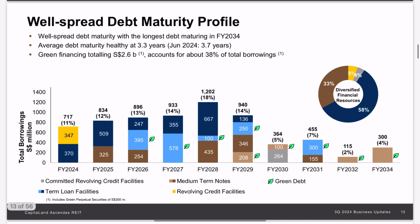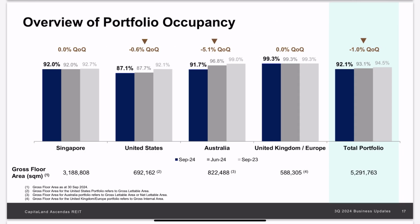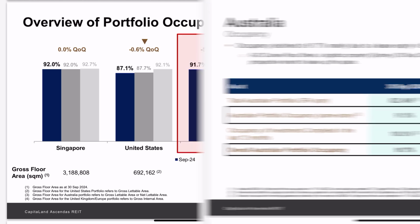However, there might be a slight increase in their finance costs when they have to refinance 11% of the debt when reporting the next quarter's full year 2024 result. With that in mind, their finance expenses will increase. Their income will definitely have to increase in order to ensure their dividends maintain or increase for the next quarter's reporting. If we see their portfolio occupancy, it's not doing well with Australia experiencing drops.